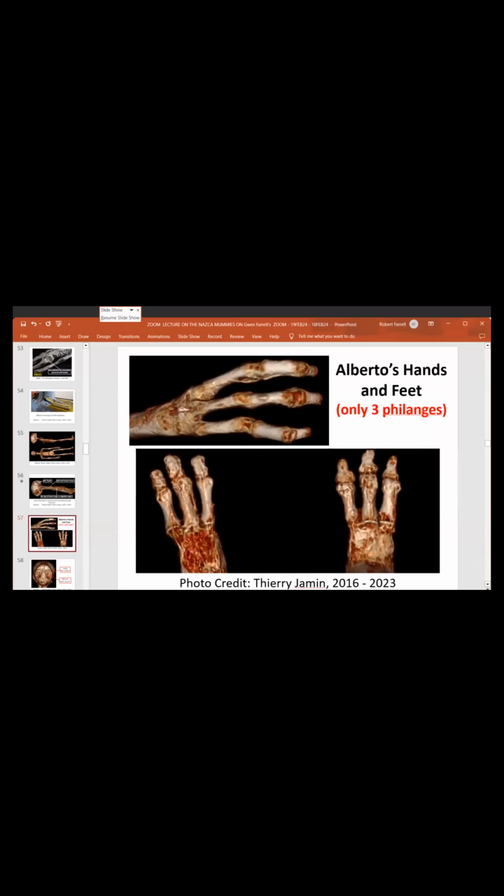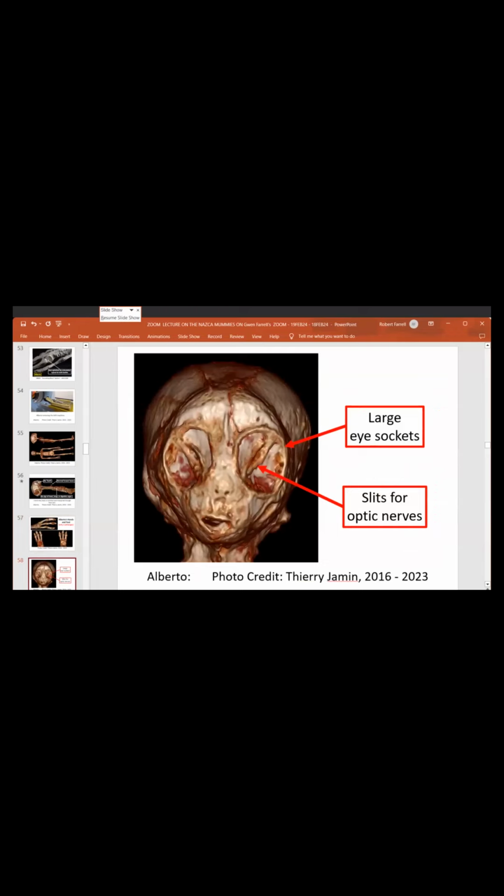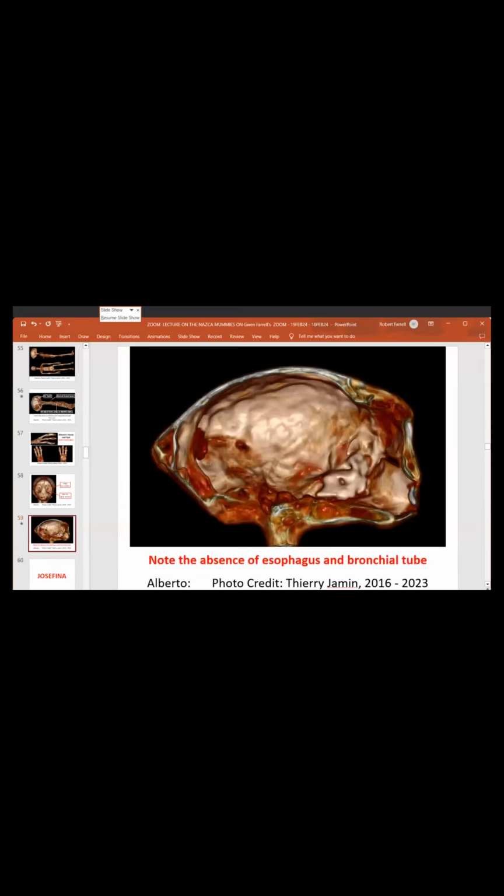Okay, so here's the fingers and toes of Alberto. He has 3 phalanges, just like we do. Unusually large eye sockets with slits for nose to go in through the skull. And side view here, there's some debris inside there, I think is probably dried brain. But anyway, you see he has a pretty good sized cavity there, considering his size and everything. In proportion, they have quite large heads and brains.